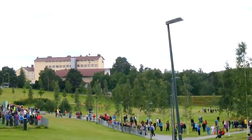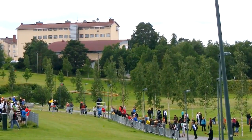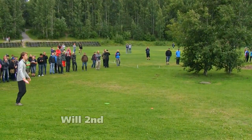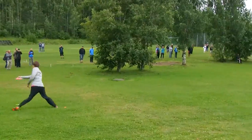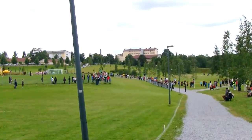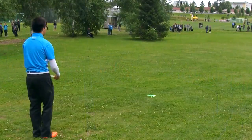Dave's giving it a rip as well. Oh, fade back in bounds. Ooh, squeaks it over the fence, Kev. That'll give him a look for a bird. Yes, it will. Speaking of Will, there's his shot. Oh, nestle. Oh, OB. That one will be left right there? I think so. Dang.